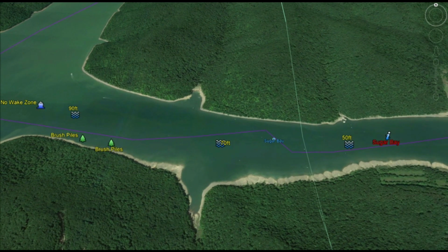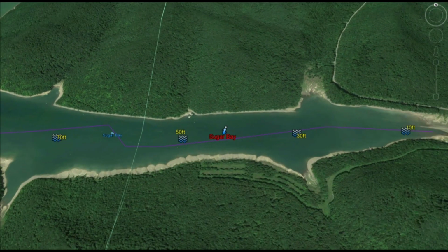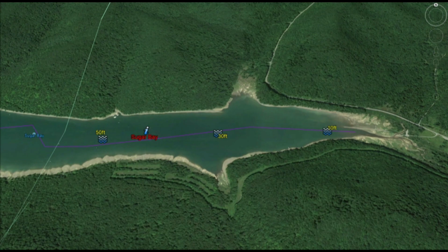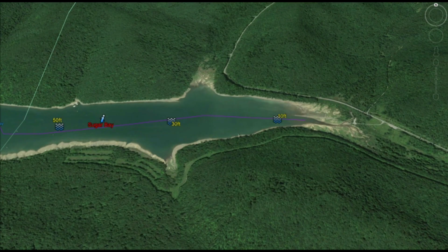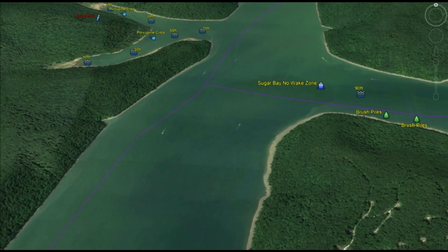Now notice the channel here kind of works back to the end of Sugar Bay. We're going to go from 90 to 70 feet of water, eventually hit 50 feet of water, and then 30 and 10 feet of water. Keep Sugar Bay in mind because of these transition points. Fish like certain water depths at certain times of the year, and there's a lot of ledges back in there. In the very back end of the cove, you're going to see Sugar Run. Anytime you have water coming in or out, it's usually a pretty good area to do some fishing.